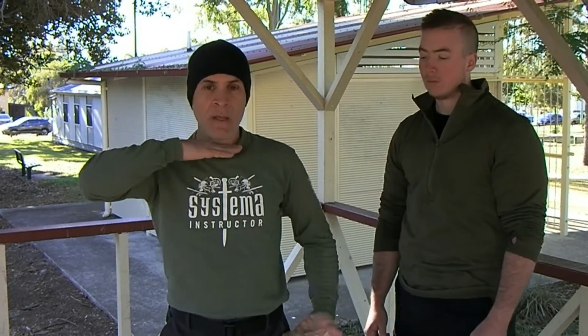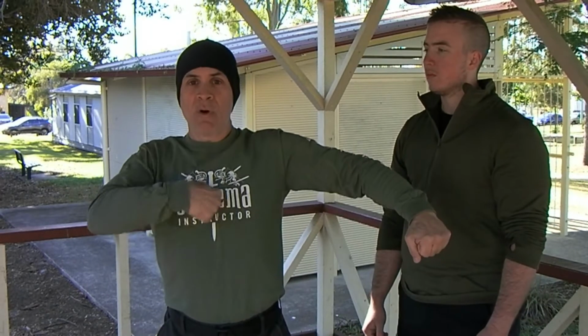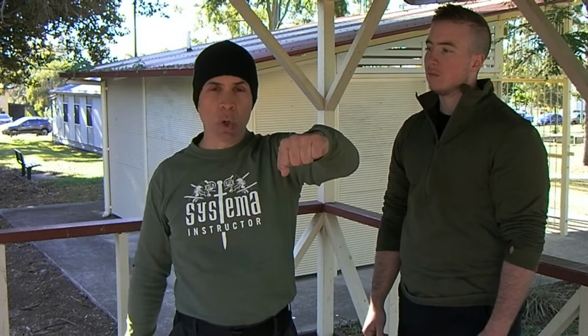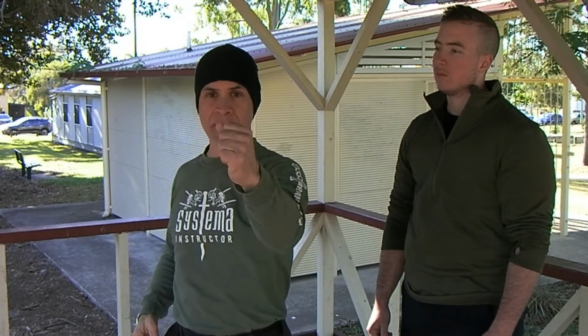Okay, how does the whip happen? The whip is initiated from the core of the body, from the hip, moving all the way to the shoulder, into the elbow, into the fist, the fist being the tip of your whip that is hitting the target. Okay. The other reason that we discuss in Systema is the timing.